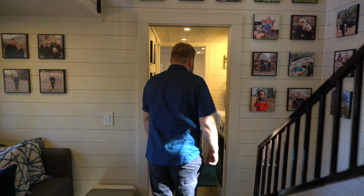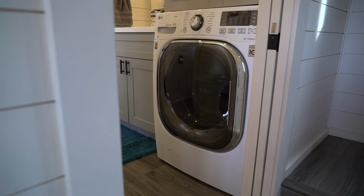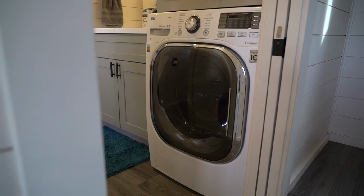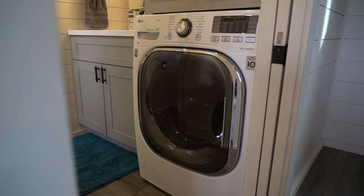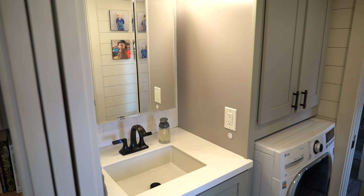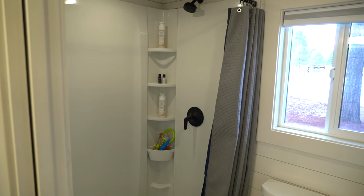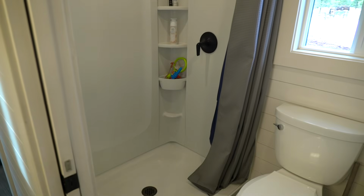And here in the bathroom, we have a full-size washer and dryer combo, because with a family of 5, we have lots of laundry, as well as storage above it for our towels and knickknacks. And we have a full-size sink, as well as a full-size shower, which was crucial for all 5 of us living in one small space.